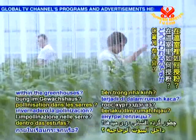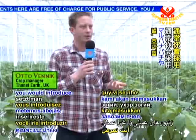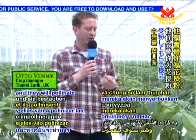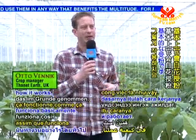How does pollination work within the greenhouses? Well, normally you would introduce bees, bumblebees or bees or wasps, and they will pollinate the flowers for you. They will pollinate the plants for you. In peppers we don't, but that's basically how it works.